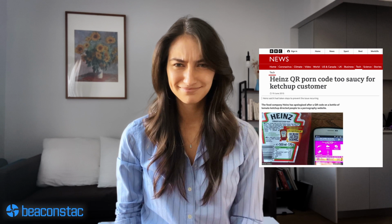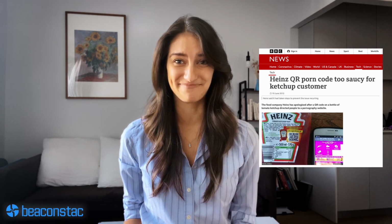When you rely on QR code solutions that don't follow these best practices for better security, you might find yourself in an embarrassing situation like this. Heinz, the food giant, ran a promotional QR code campaign in which people could scan and be redirected to a site where they could design their own label for a bottle of Heinz tomato ketchup. Instead, the users were led to a, wait for it, porn website. How embarrassing could that have been?